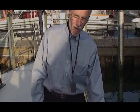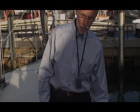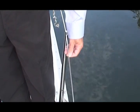We've also gone to uncoated 1x19 stainless steel lifelines, which I believe are much safer, and you'll never have steel corroding below the cover where you can't see what's going on. They're not subject to corrosion underneath vinyl covers, and much easier to keep clean.